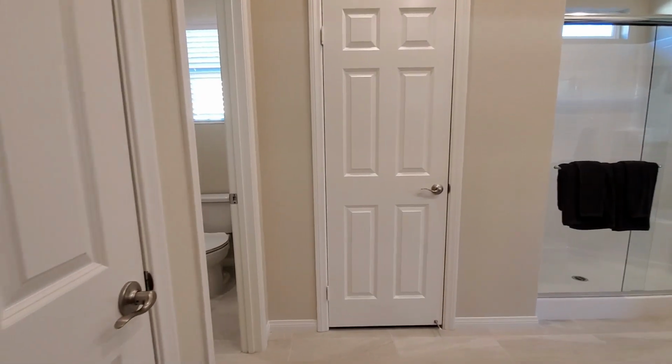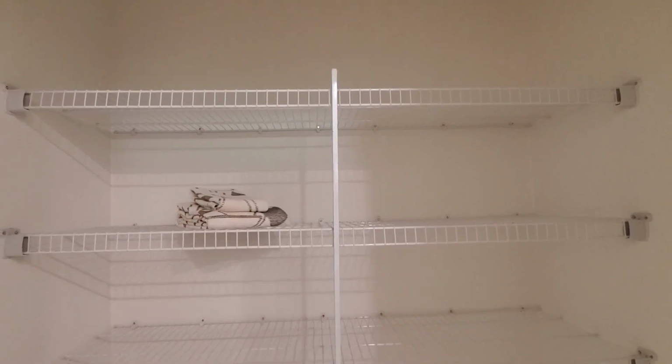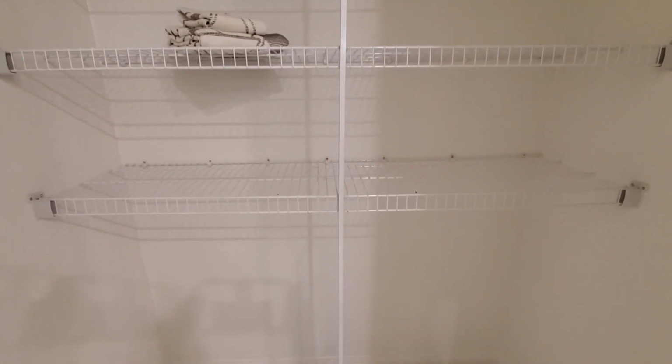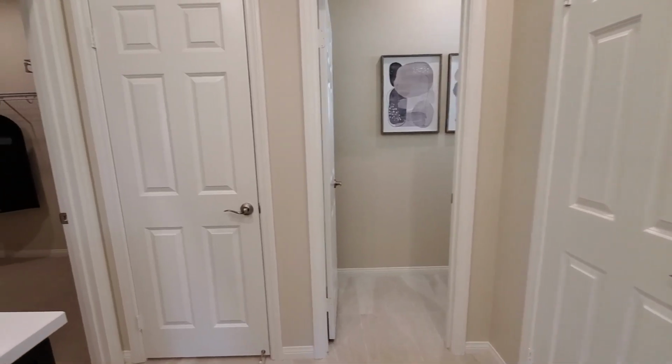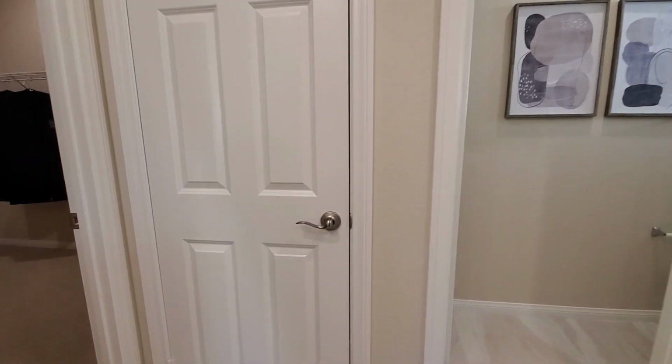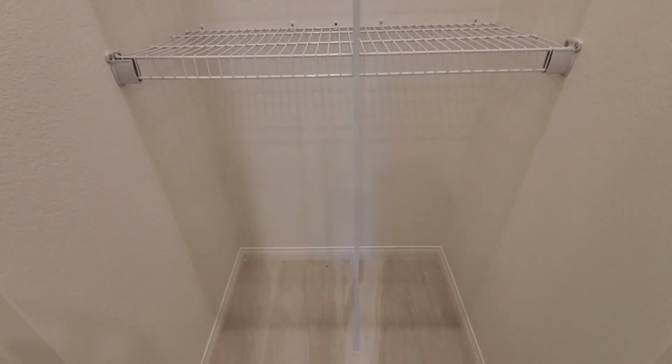But the story doesn't end there. 2 linen closets offer even more storage options. Imagine neatly arranging your clothing, storing cleaning products, and stacking plush towels within easy reach. These closets embody the perfect blend of practicality and style, seamlessly integrating into the overall design of this splendid home.